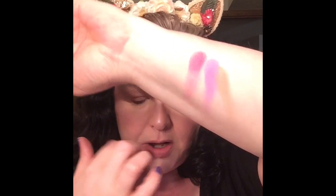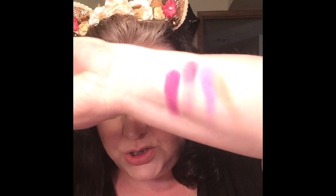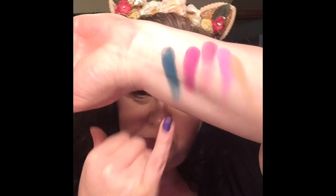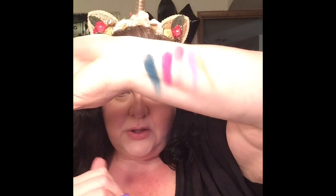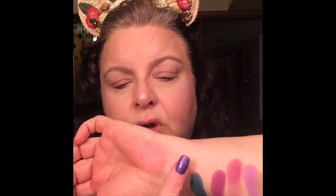Here we go. Right next to her. And then Blood Queen, which is that super pretty purple. Focus in on me, please. Thank you. All right, the last two. Vile Serpent. Now I will say I'm not a fan of that color. Focus. So it's that green. And then Betrayal is another shimmery.